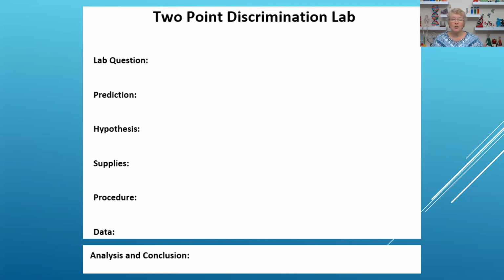And then your procedure, you would write down what you did step by step. We're not doing this. This is not a lab report. We're just talking through it now. But you would write every single thing that you needed. So that supplies and procedure part needs to be so detailed that someone who knows nothing about the lab could step in and reproduce it exactly the way you did. So if you skip tape in your supplies list, they're not going to be able to tape the pencils together, right? You have to have everything in both your supplies and your procedure.